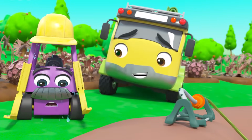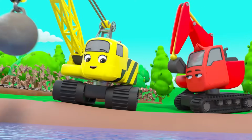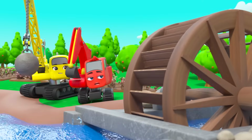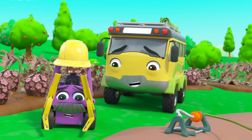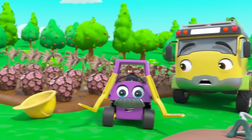Oopsie! How do they keep the water wheel moving? Dazey is splashing the water. When the water moves, it pushes the wheel. Hooray! Look at all that water!